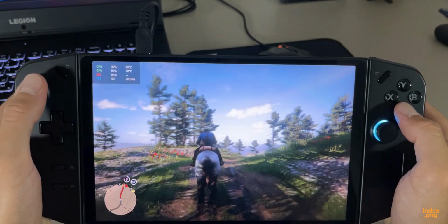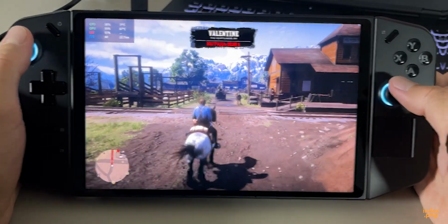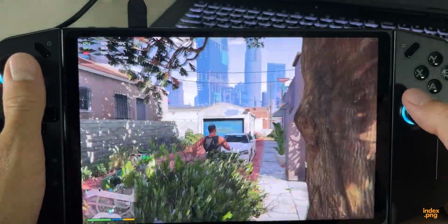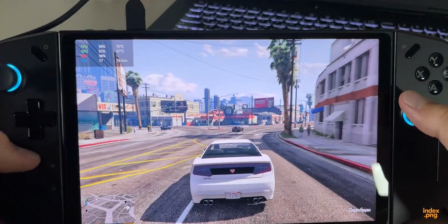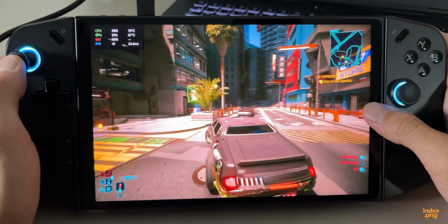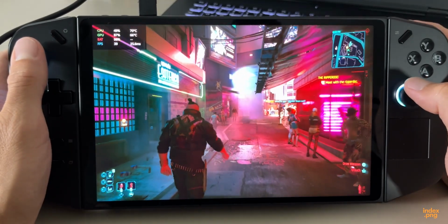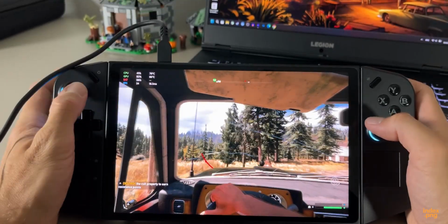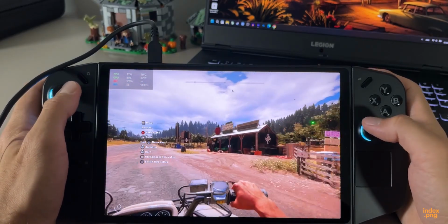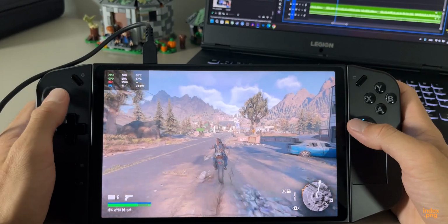Look at this, I got around 45 to 50 FPS in Red Dead Redemption 2 with medium graphic presets. Grand Theft Auto 5 around 60 FPS with high graphics presets. Let's take a look at Cyberpunk 2077. I got 35 to 40 FPS with medium to high graphic presets. Far Cry 5 50 to 55 FPS and even up to 60 FPS with high graphic presets. Days Gone around 40 to 50 FPS with mostly high graphic presets.